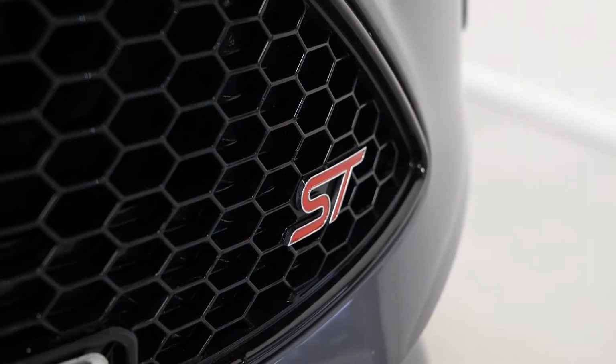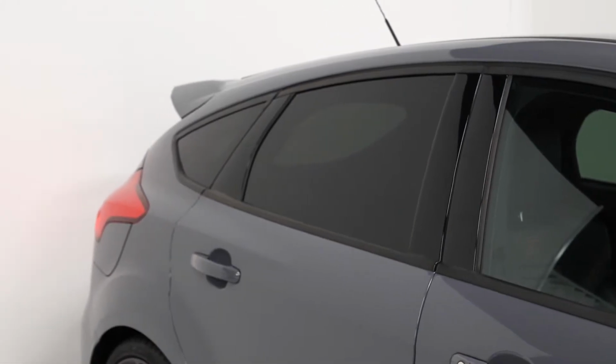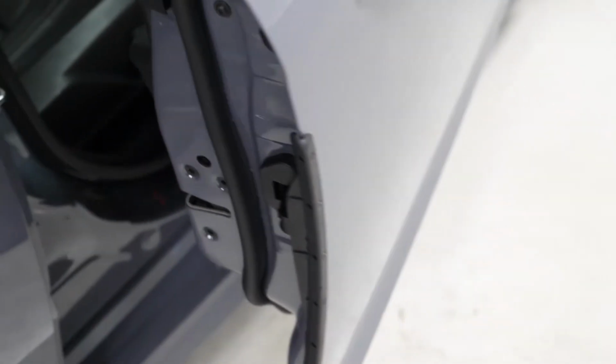You can see the front grille here. You've also got the window surrounds. You've got privacy glass as an optional feature, and the automatic door edge protectors as well as another optional feature.